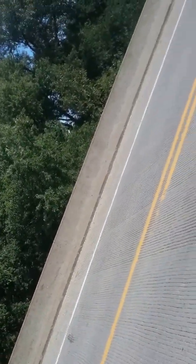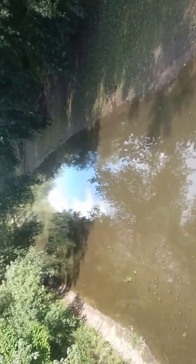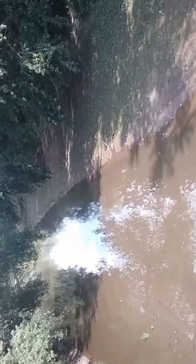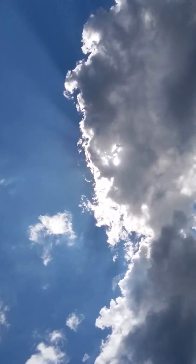Now, so opposite side. Come over here. Hurry. Yep. This is our opposite side. A river, like I said, the other side of it. This is how our sky looks today. Sun just went under.